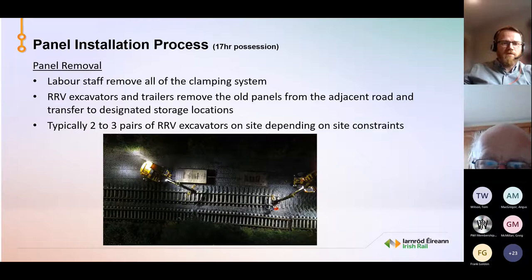We've labour staff that remove all the clamping system. Then we've ORV excavators and trailers remove the old panels from the adjacent road and transfer them to designated storage locations. Typically we'd have 2 to 3 pairs of ORV excavators on site, depending on the site constraints.